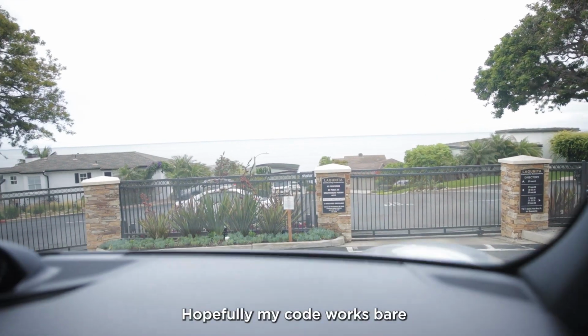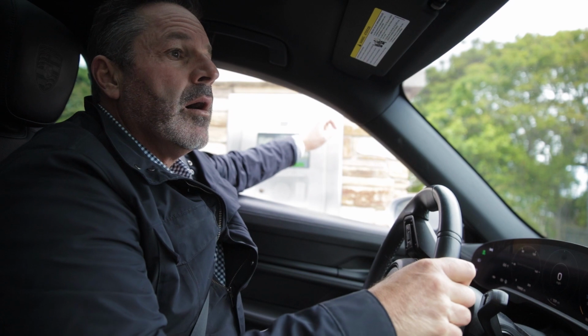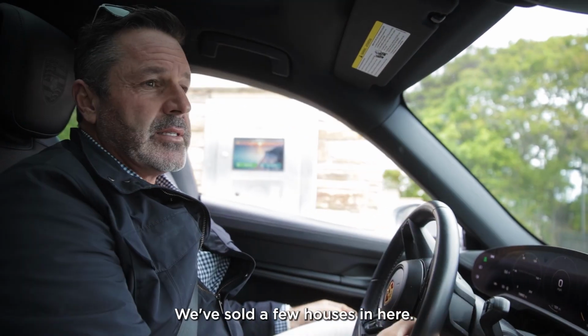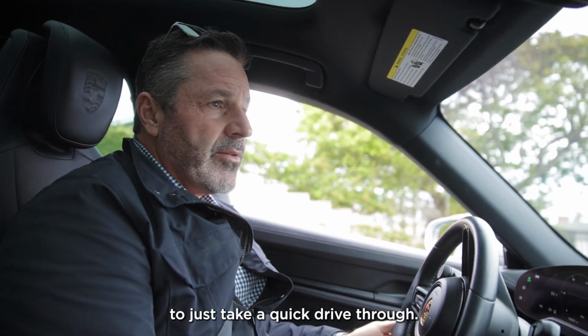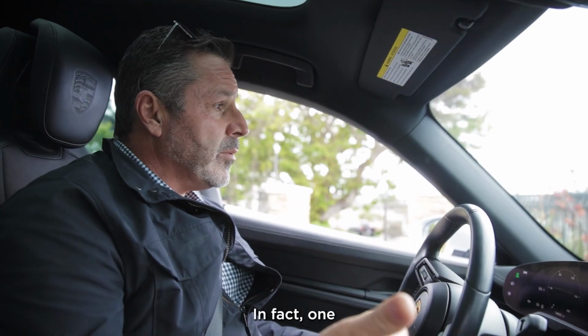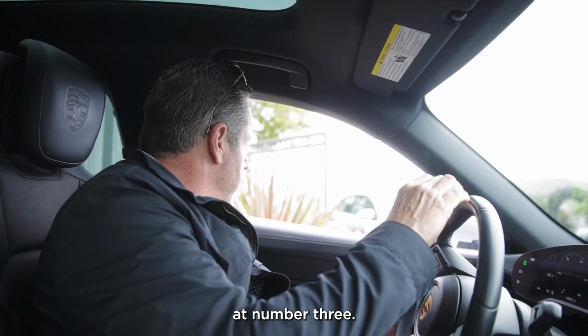Hopefully my code works. Bear with me. Voila, very cool. We've sold a few houses in here. One of my clients gave me the gate code to allow us in here to just take a quick drive through. There's a couple of houses on the market in here right now. In fact, one may be even on broker preview. I saw they just lowered the price at number 3.